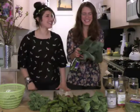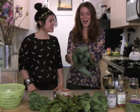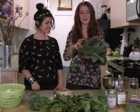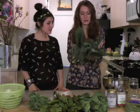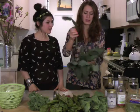Sometimes if you get it more mature, so mature, unlike me, they're going to have larger leaves. But if you get a younger, tender dino kale and they have smaller leaves, that's good. Some tender leaves, if they're a little bit shorter and smaller, you can even just leave the stem on. What I'll do in that case is just chop off the bottom, throw that away, and then go ahead and chop this up and keep the stem in there.